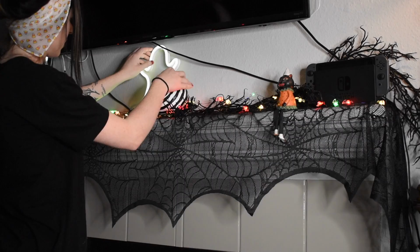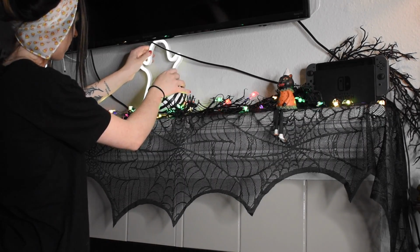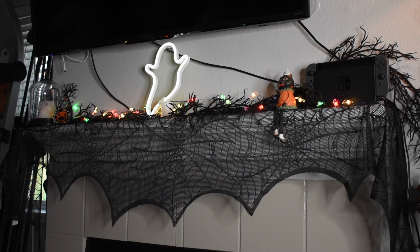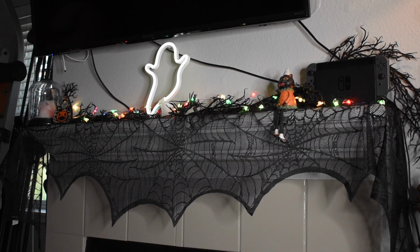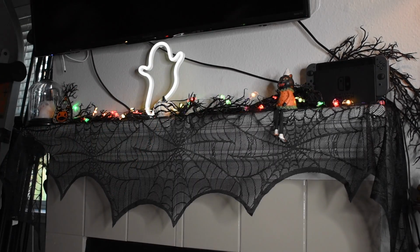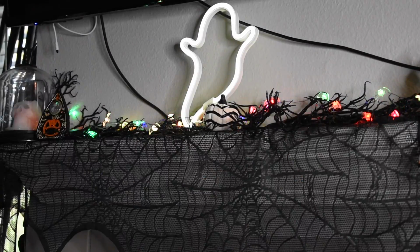So back to the ghost situation. I used this little pumpkin to prop it up, but then I didn't like the pumpkin. And so I used a little tiny candle that you can't really see. I didn't like that either, so then I ended up using this pumpkin that I got from Michael's that you saw earlier in the kitchen, so clearly that wasn't what I ended up doing in there.